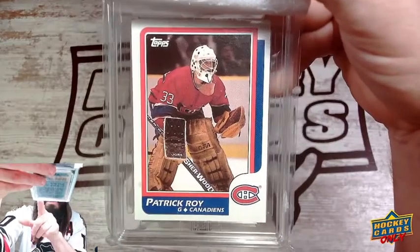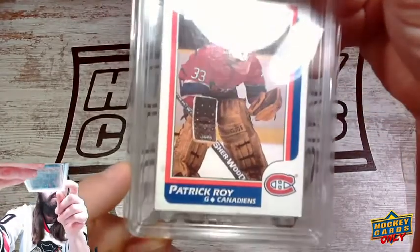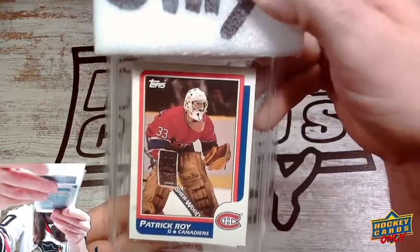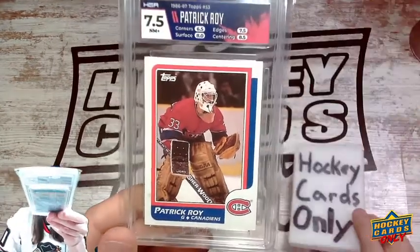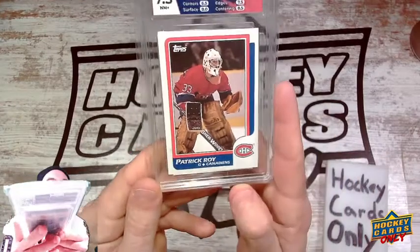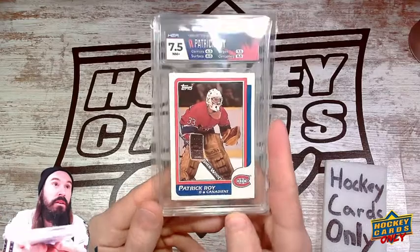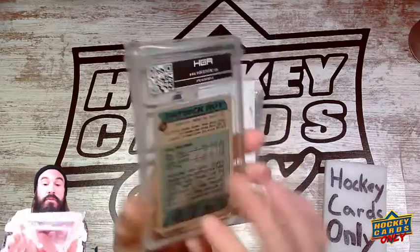You can see this bottom left had an itty-bitty bit. I think there's a dot. See that dot? These were found in a shoebox. But man, 7.5. That's what my other two were that I thought were mint. Or the best two I had.